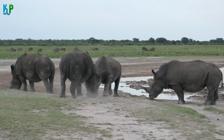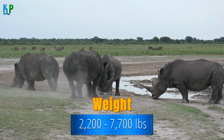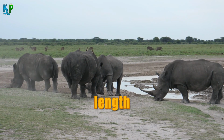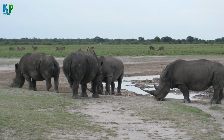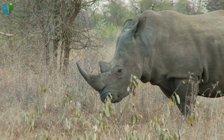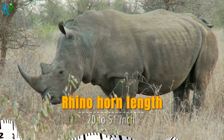Most other African rhinos range in weight between 2,200 and 7,700 pounds, 1,000 to 3,500 kilograms, with the white rhino being the biggest with a body length of about 12 to 13 feet, 3.7 to 4 meters, and an average 6 foot, 1.8 meters shoulder height. While the length of the rhino horn depends on the subspecies, its length generally falls into the 20 to 51 inch, 51 to 130 centimeter range.